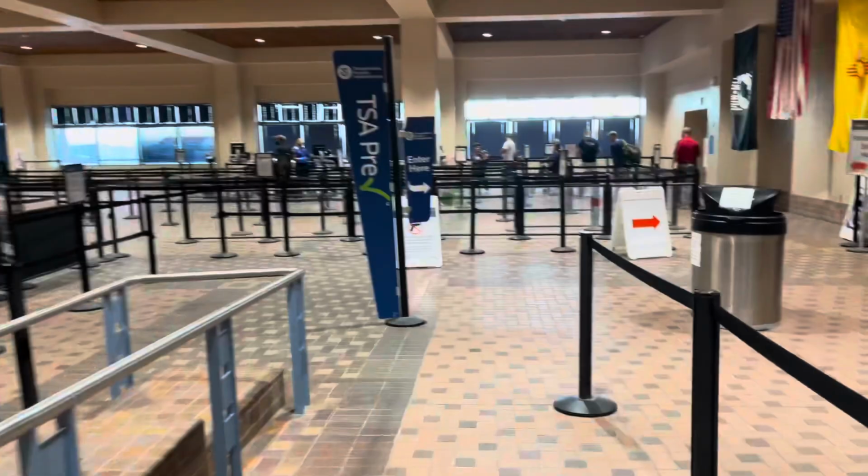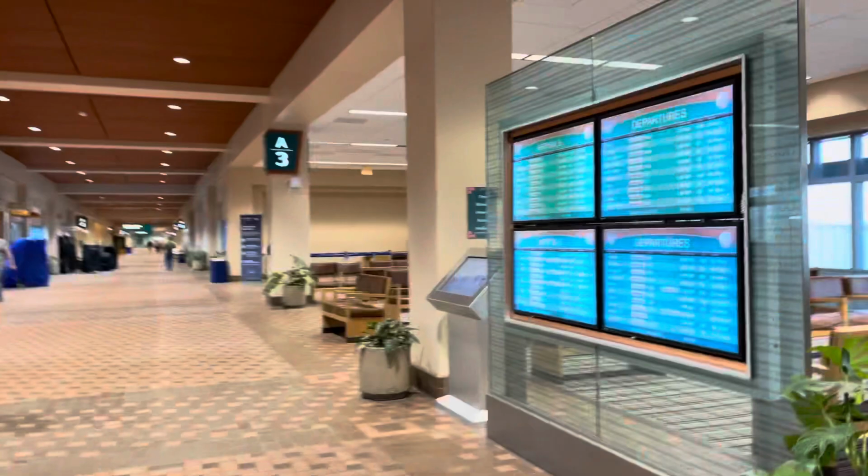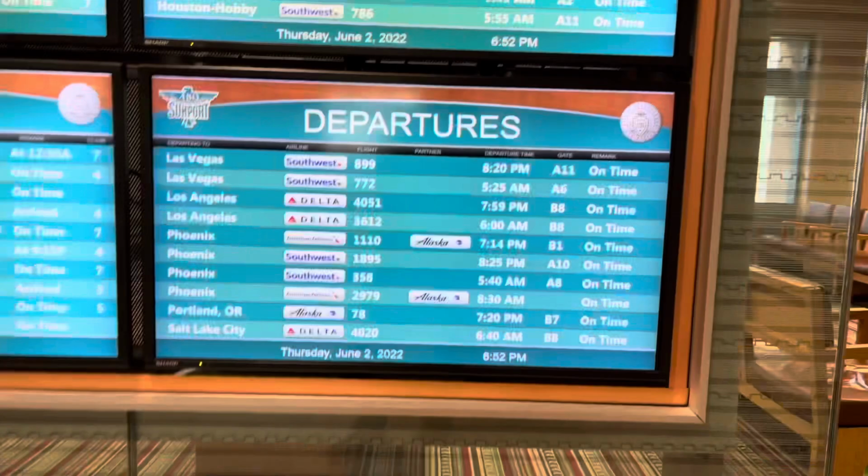So right here, this is TSA Pre. All right, made it through security. But again, it's not even crowded. I usually fly out in the morning. It's the first time I'm flying out kind of at night. Might be better, there's no one here. Usually everyone's packed out, see here.